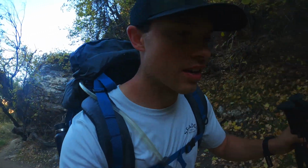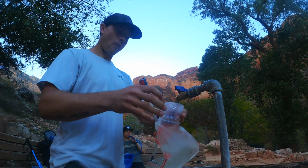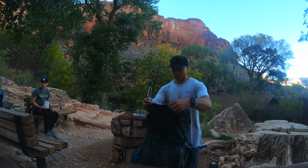All right, we are coming into Indian Garden. From here, we've got about 5 miles left of climbing, about 4,000 feet. So that's a big one. We're feeling good right now, so let's hope it stays this way.